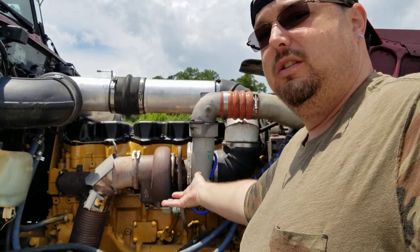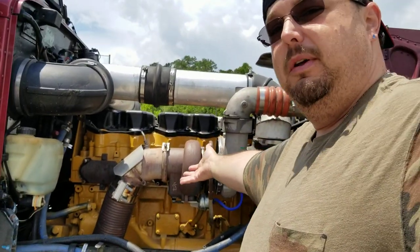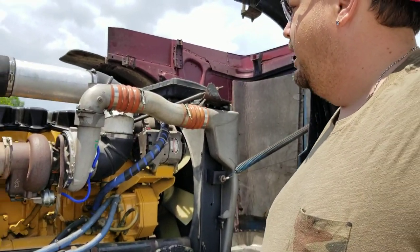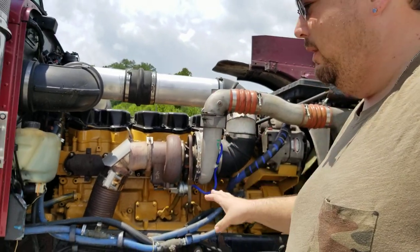Brand new turbo system in this thing. Not only that, freshly rebuilt engine. Got no more than 2,000 miles on it right now, believe it or not. It's got the platinum package for Caterpillar.